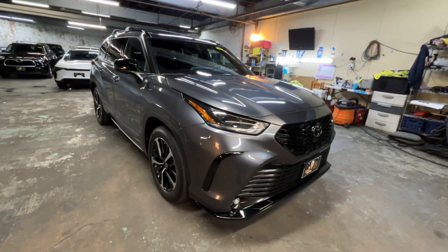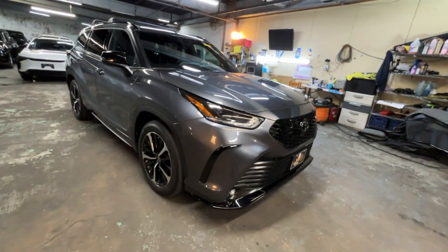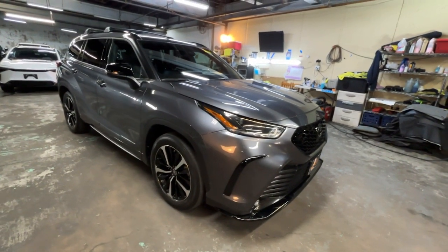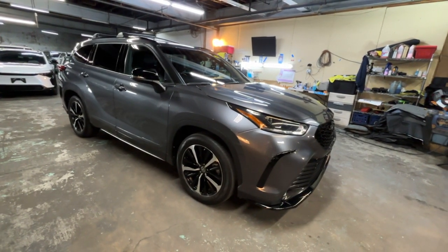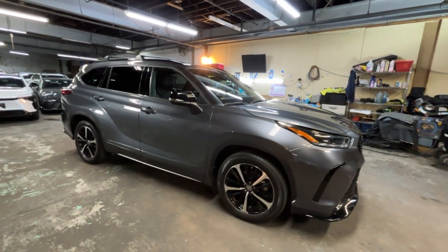Take a moment to check out the 2022 Toyota Highlander. With less than 30,000 miles on the odometer, this vehicle stands out from the rest. Here's a sleek and sporty Toyota Highlander your family will love.